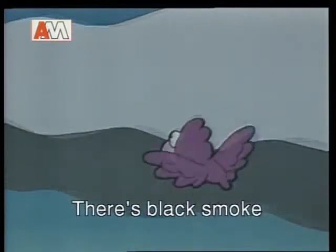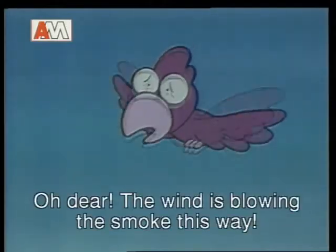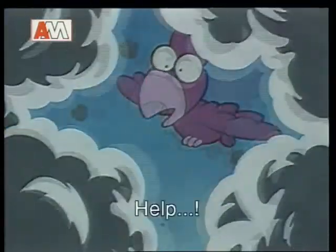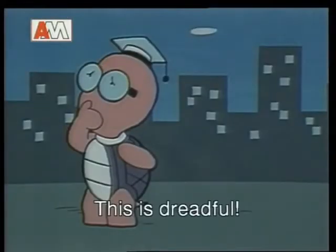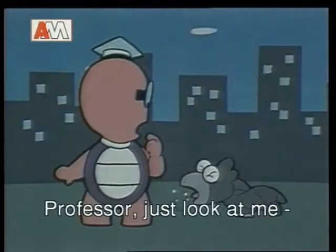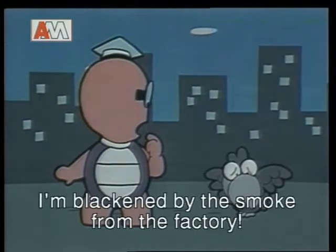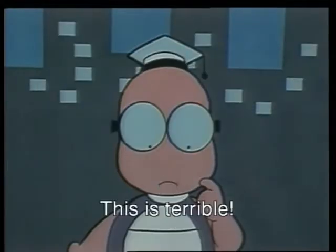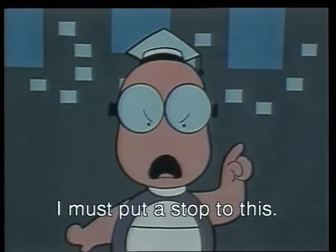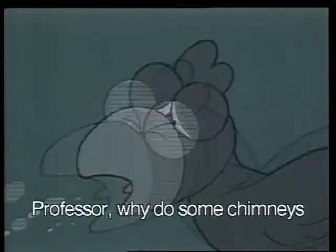There's black smoke and there's white smoke. Oh dear, the wind is blowing the smoke this way. Oh, this is dreadful. Environmental pollution is at its worst. Professor, just look at me. I'm blackened by the smoke from the factory. This is terrible. I must put a stop to this. They should spare a thought for our environment.